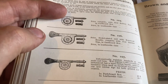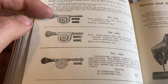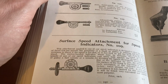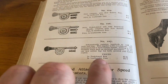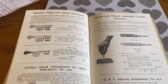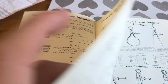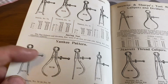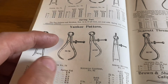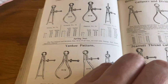The 107, the 106 and the 104. Isn't that Starrett? Improved speed indicator. That shows you how far back they go, the age, because you can see the age of the book, 1910. Wow, that's a pleasant surprise. So that could be that old. Oh, Yankee. We haven't seen any Yankee dividers, have we? Brown and Sharp, yeah. Starrett, Brown and Sharp and Yankee.